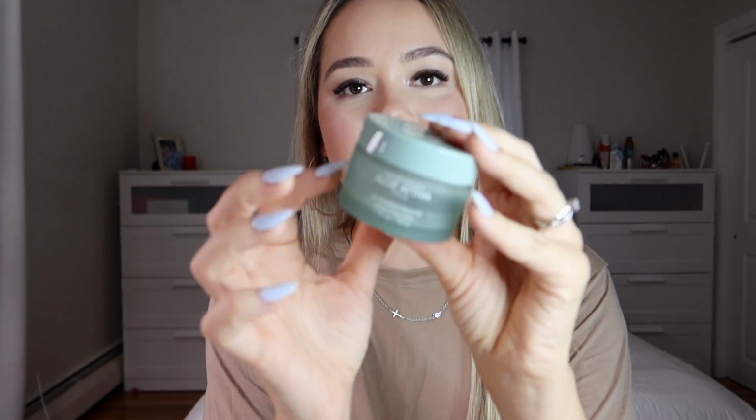I don't know what it is, but the scent just smells like plastic to me. I really don't know why that is. Let me know if any of you guys feel the same way, but this is actually really nice packaging. This was a nice moisturizer.